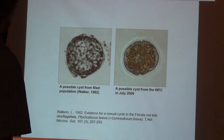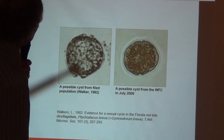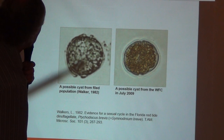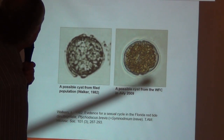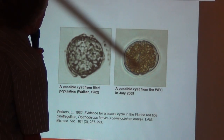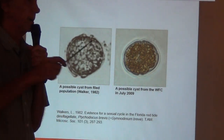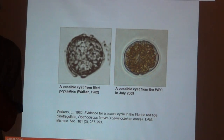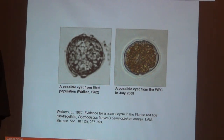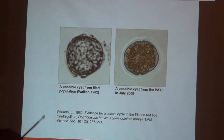And indeed, what we found, this is a cyst that was shown to be produced by the algae in a culture back in 1982, and here's a cyst we found in the sediments. We found a bunch of these cysts on the West Florida shelf, so we're pretty sure that is the same as this one here. So we're pretty sure that's part of the life cycle. It sits in these cysts, like seeds in the bottom sediments, and on occasion they suddenly germinate and swim up to the surface. And again, you have a huge area there with the West Florida shelf where these cysts or seeds can sit.